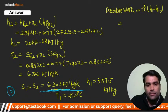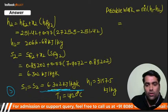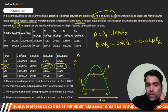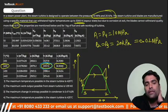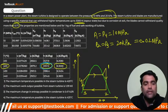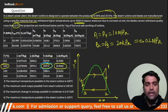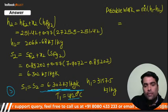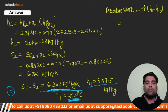If you get this, because entropy is 6.302, what will I do? I will go to this other table. In that there is an entropy of 6.302. So what is the corresponding enthalpy? That is this much. Which point's enthalpy is this? H1's. And this is going to be temperature T1. T1 is what, my dear? 420. Right? The same thing we have written over here: T1 is 420 and H1 is going to be 3157.5.